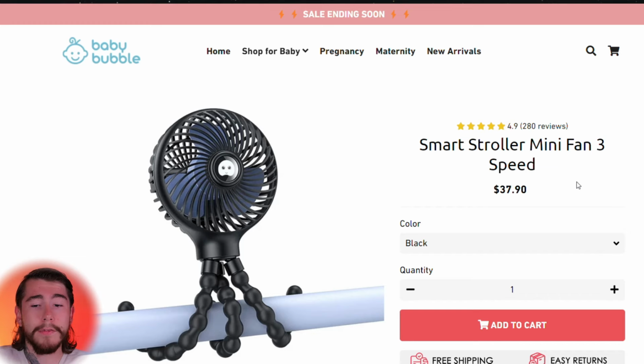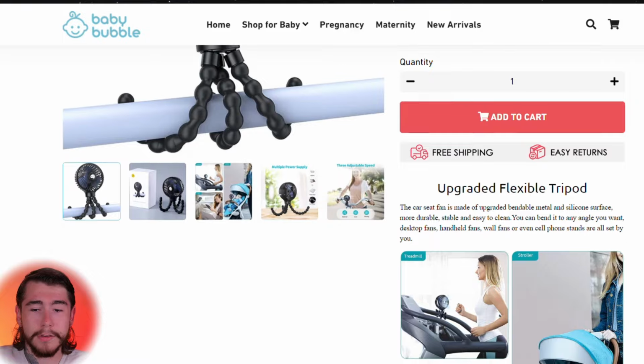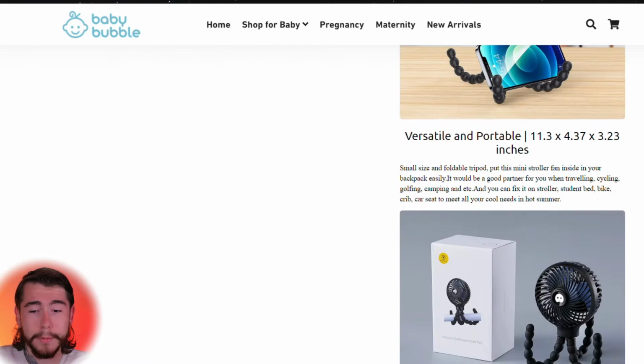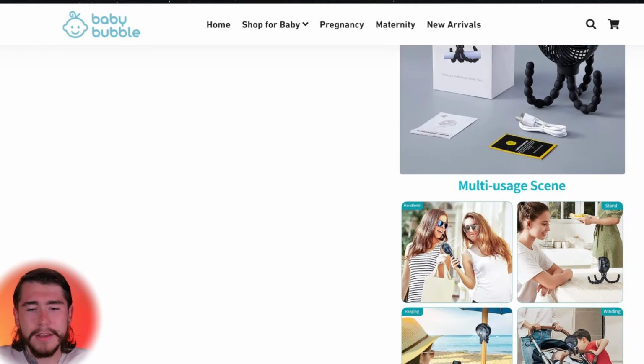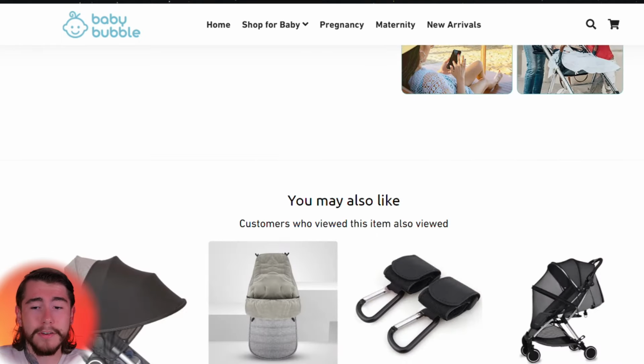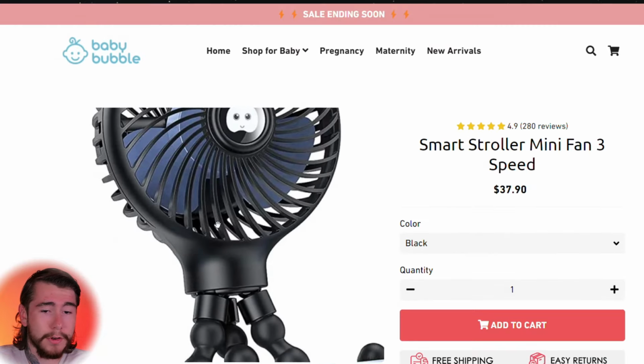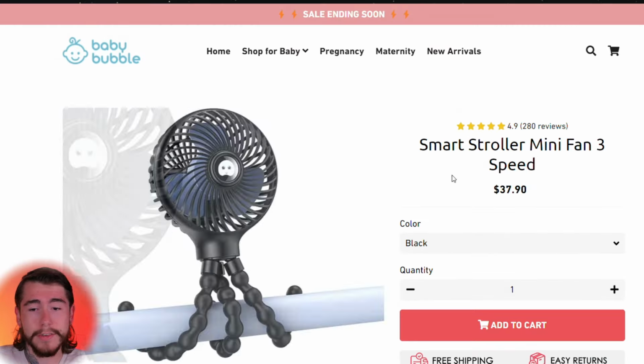All right, over here we have the Smart Stroller Mini Fan from Baby Bubble. You guys can see they have some images of their product in action, some supporting paragraphs. It's not really that neat or detailed. You can tell a lot of these are taken right off of AliExpress. So there's not too much effort that goes into this description. They're selling it for $37.90.